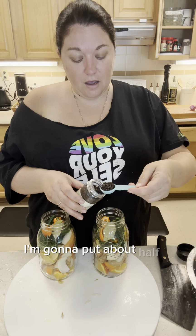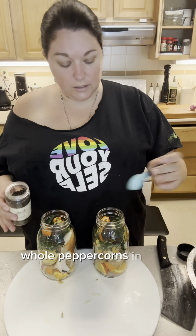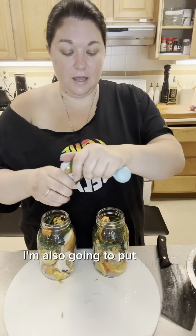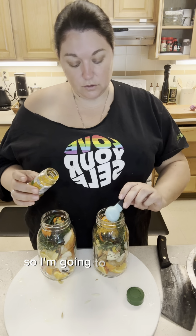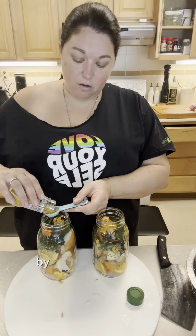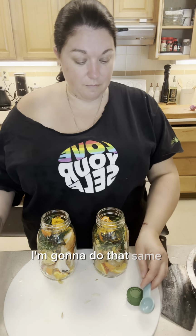I'm gonna put about half a tablespoon of whole peppercorns in each one. I'm also going to put half a tablespoon of turmeric. I can only find ground here right now, so I'm going to use ground. If you can find fresh, by all means, use fresh. Yeah, I'm gonna do that same thing.